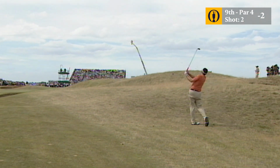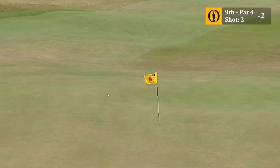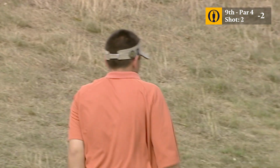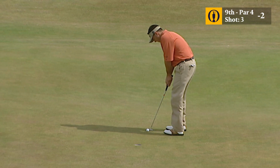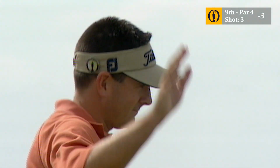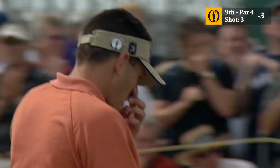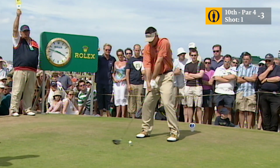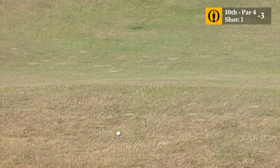Here's Curtis at the 9th. It's another good one. It's a beauty. Fantastic shot from Ben Curtis. Co-leader Ben Curtis, along with Vijay, who's in trouble on 8. Beverly, I'm sure you enjoy this swing. Yes, Alex, it's a revolution. I've never seen this young man play at all, so it's nice to see him.